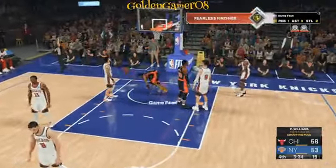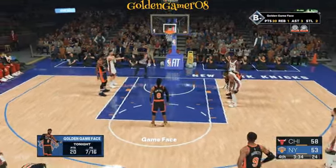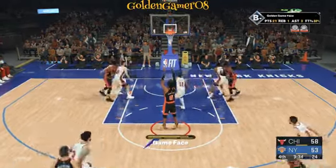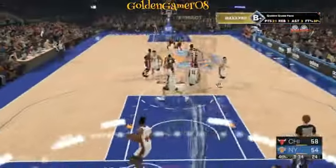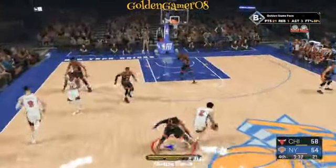DeMar DeRozan is checked in for Chicago. Williams. Second personal foul. He's off on the first. At the line, 2 shots. And he's good on the second. That one miss was huge. He had a chance to turn this into a one-possession game.